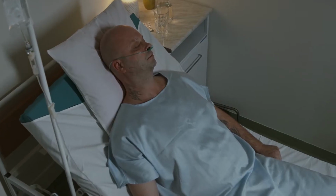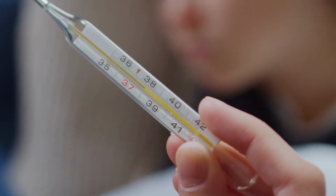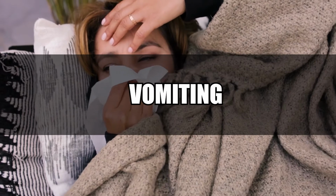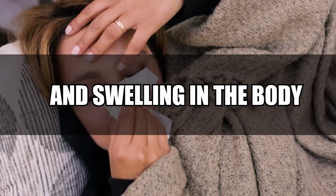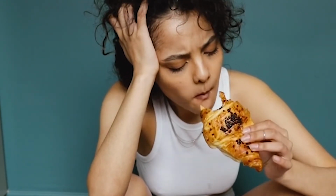Now, it's not that if you only have jaundice, then you'll be a liver patient. There might be some other symptoms associated with liver problems, like itchiness in your skin, dark urine color, vomiting, nausea, abdominal pain, and swelling in the body. Loss of appetite is also a major symptom that you have become a victim of liver problems.